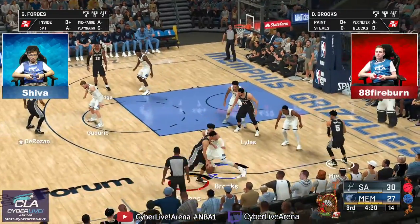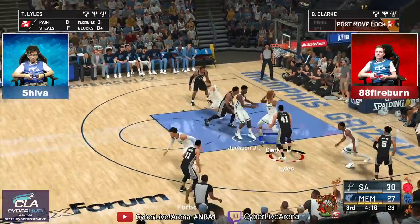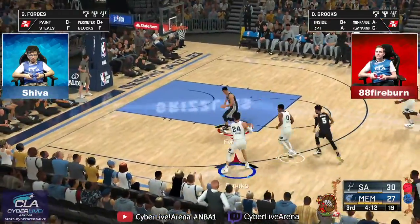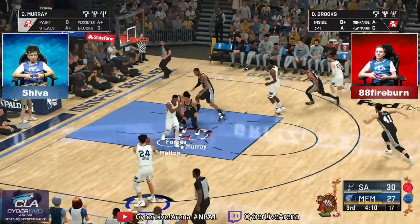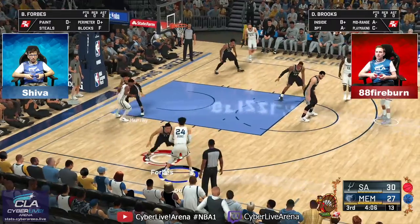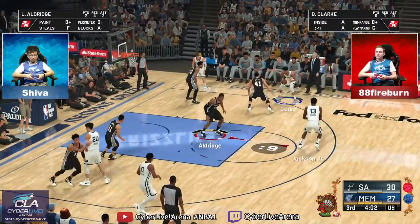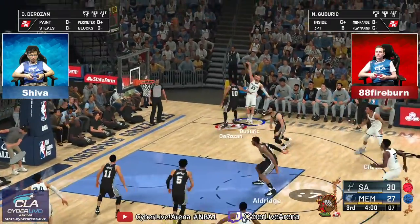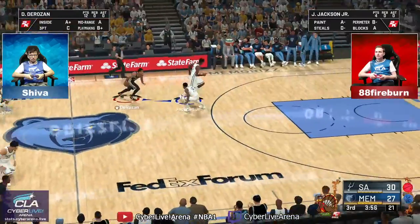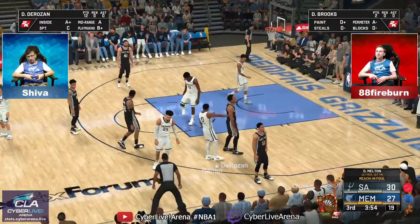Now, here's DeRozan. He's got 12. To the inside. Stolen by Jackson. And, oh, here we go. Brooks got it. The fast break chance. Melton passes to Brooks. Jackson up top. Pass to Gutteridge. No good. That would have tied it. Spurs leading by 3. And DeAnthony Melton picks up the foul.